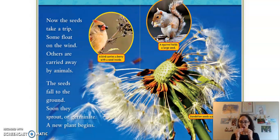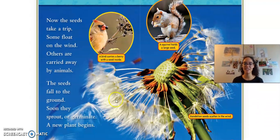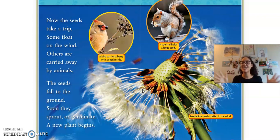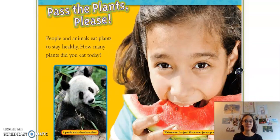So that squirrel is munching on that little nut, and that's something that they really like to snack on. We have a lot of them on the playground at school, and I bet you can think of what it is. It starts with an A. An acorn. Squirrels love those acorns, and those are actually seeds. And then the last picture here, dandelion seeds scatter in the wind. Remember how I talked about if you blow that dandelion flower, all of those little white pieces are the seeds, so you help spread those seeds all around the earth.